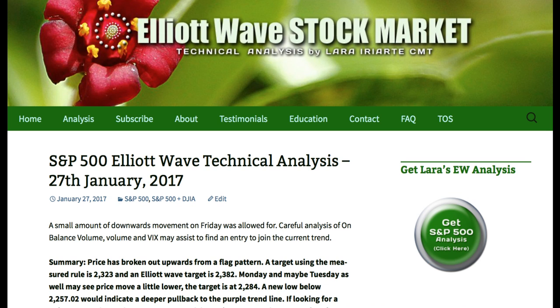ending Friday the 27th. Price looks like it's broken up outward from a flag pattern. A target using the measure rule is 2323, but the Elliott Wave target is 2382. I expect now Monday and Tuesday we may see a little bit more downward movement. The target's 2284. This pullback should offer an opportunity to join the trend.